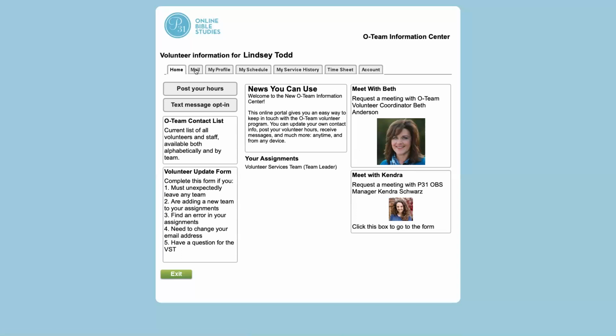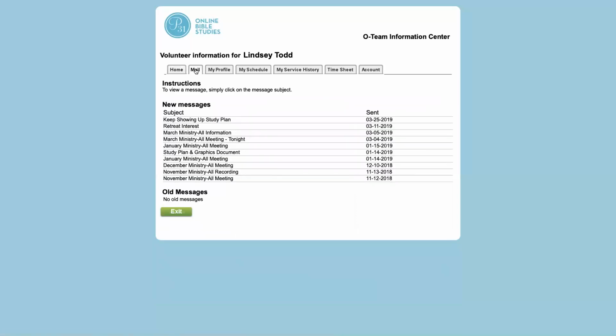Next up here is the Mail tab. Mail is simply the opportunity to keep track of any mail you have received or sent through the portal. Now, when we send you any email from the Volunteer Services Team, we're going to be sending that directly from Volgistics, but it will go to your personal email address. Do not feel like you have to come back here and check for email. Your email is going to come right to your personal email address. But if you ever don't feel like digging around and you want a quick way to access some of the information that's been sent to you, you can certainly find it here.